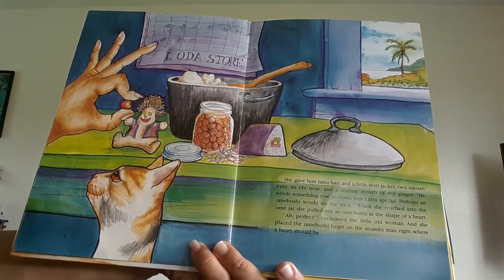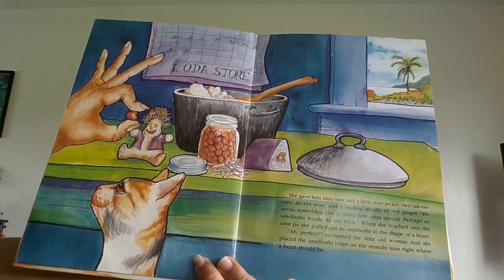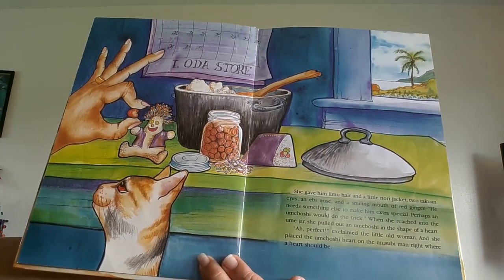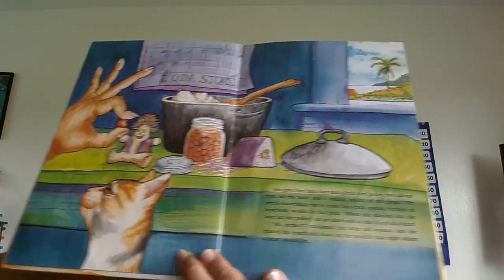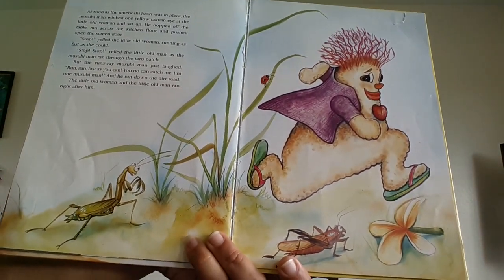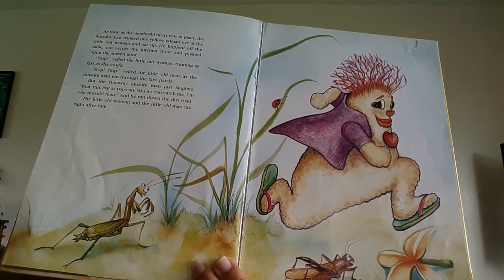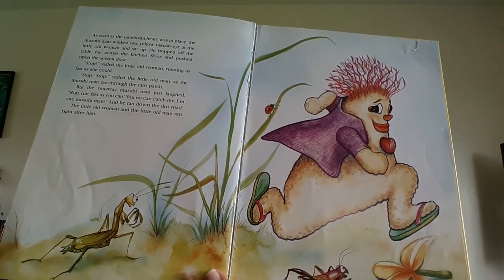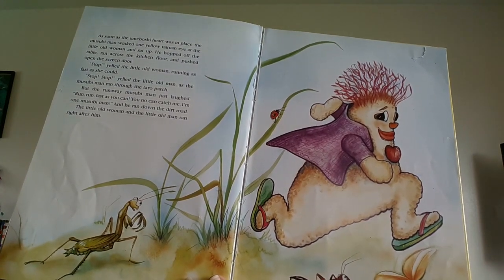When she reached into her ume jar, she pulled out an umeboshi in the shape of a heart. "Ah, perfect!" exclaimed the little old woman, and she placed the umeboshi heart on the Musubi man, right where a heart should be. As soon as the umeboshi heart was in place, the Musubi man winked one yellow takuan eye at the little old woman and sat up. He hopped off the table, ran across the kitchen floor, and pushed open the screen door.